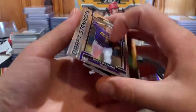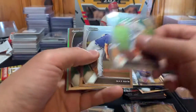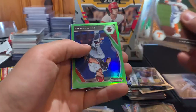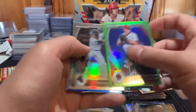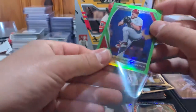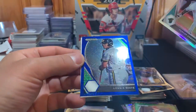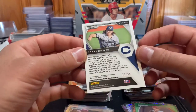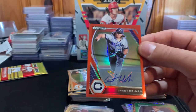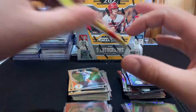All right, we have Gavin Williams draft standouts, Liam Spence, Max Bain, Edwin Arroyo. We have a lime green of Emmett Sheehan. That's going to be numbered 18 of 75. We have a Parker Chavers silver, Lonnie White Blue Mojo, and a Grant Holman 20 of 50 autographed. It's going to be red. Another pitcher auto. Bad. All right, and our last pack here.